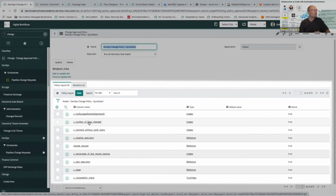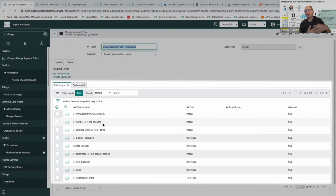This is, of course, a typical example of leveraging data from the tool chain, so the number of lines of code changes. So if I have only 5 lines of code changes, then the risk of something going wrong is not that high. So I can do an auto approval. But if I talk about 1,000 lines of code changes, that's a different story. In that case, maybe I want to do a review, or I do want to do a CAB meeting first.